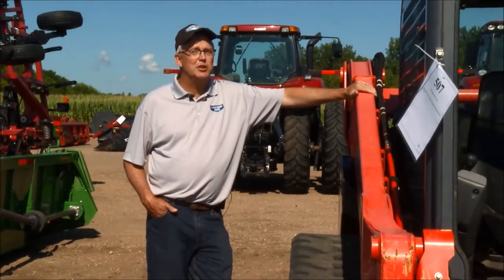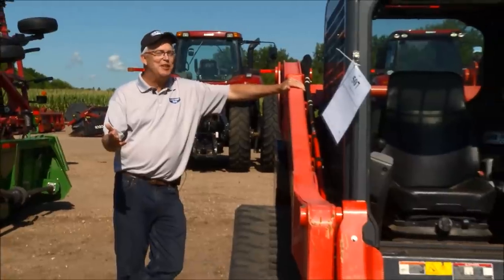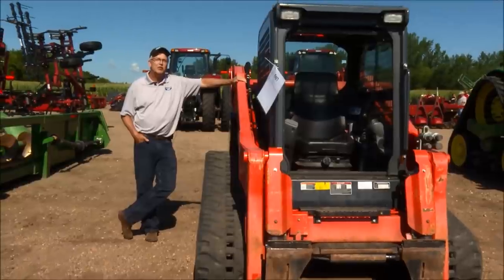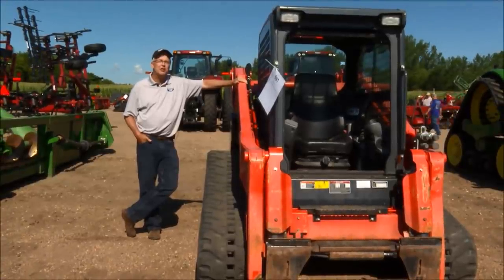Folks, please don't touch that dial if there still is a dial on your TV, because you're not going to want to miss our feature item on the show today, this 2016 Kubota SVL95-2 skid steer. It's got 829 hours on it.